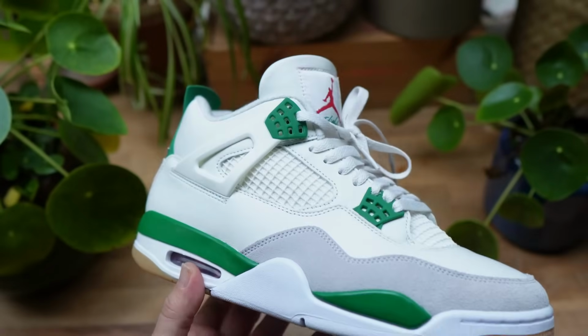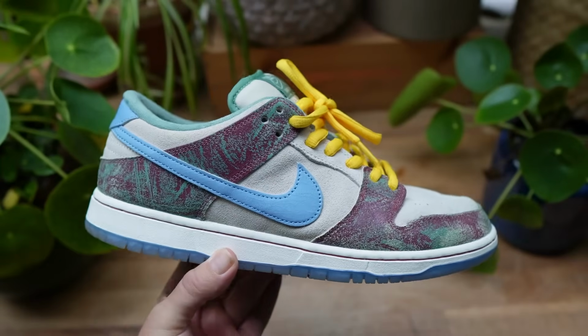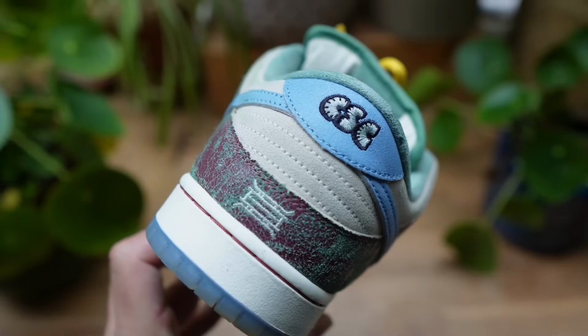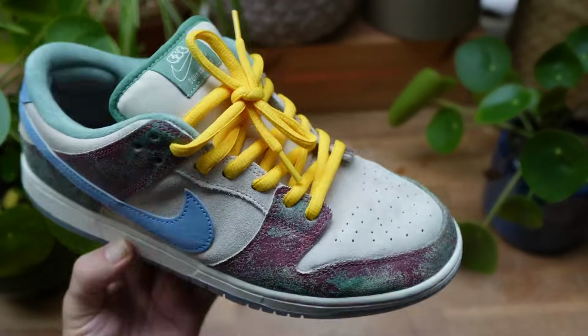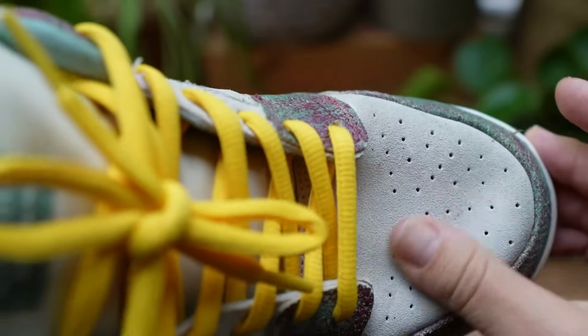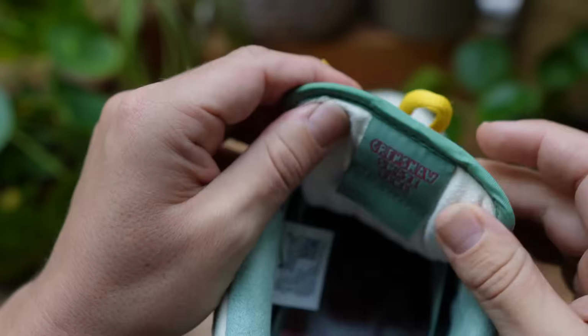And here we go at number 1, my favorite sneaker release of the year is the Nike SB Dunk Low Crenshaw Skate Clubs. That's right, that's my favorite shoe of the year. They're just so cool. I've had this shoe for a few months now, and this is one of the shoes that when I'm not sure what to wear, I want to wear a really cool pair of shoes, this is the pair that I grab for. Love the colorway, I love the materials, I think they pop great with the yellow laces, and it's one of those shoes that gets better the more you learn about it.